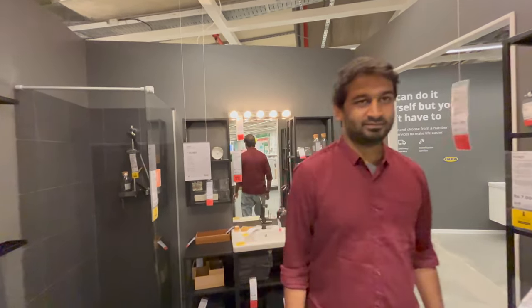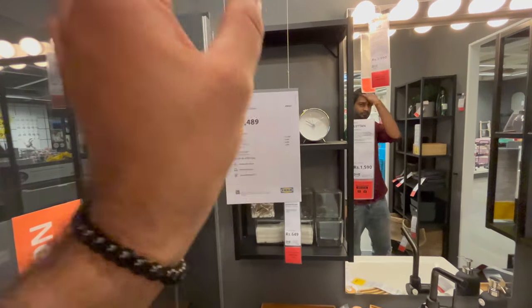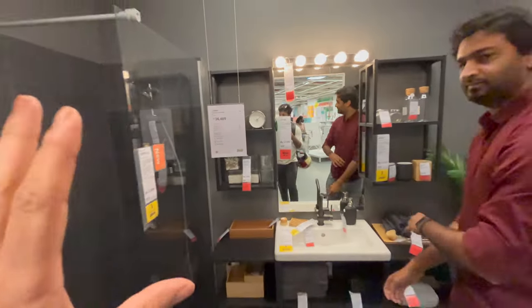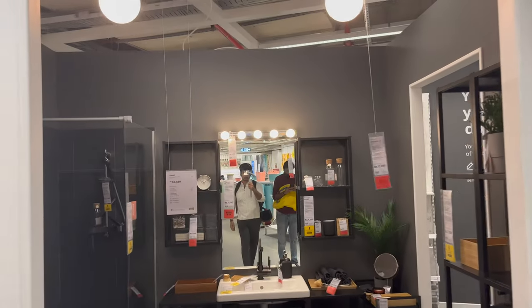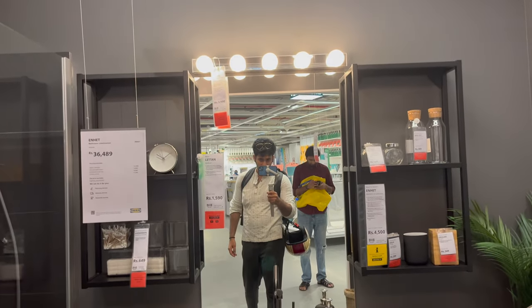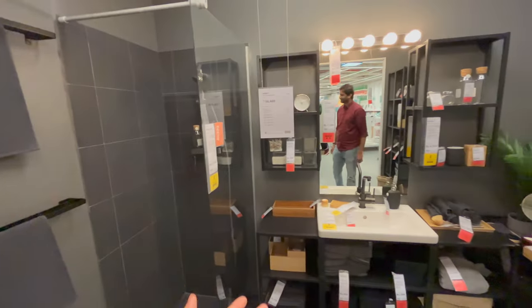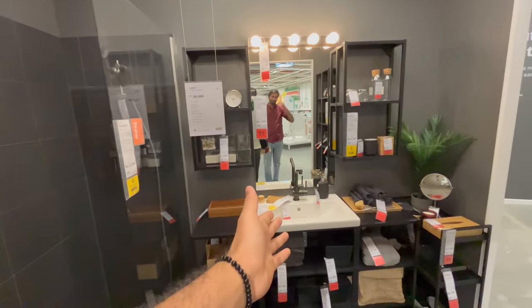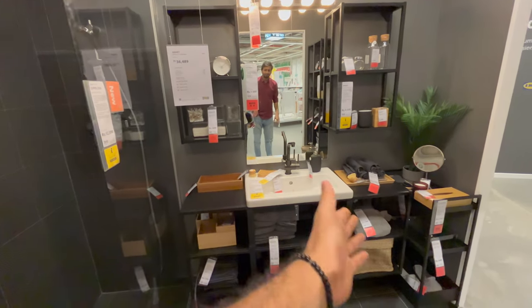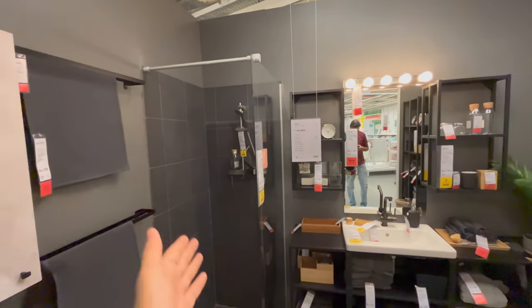Absolutely, Macha. So guys, this cost is around 36,489. And I mean for this complete set, which excludes the light and all the accessories that you see. So what do you get for this 36,000? You get everything, just the land would be yours. You get everything from the wash basin to this cabin over here and to this cabin here, and of course you would get this glass.